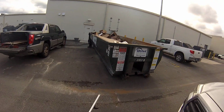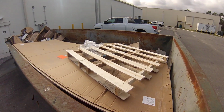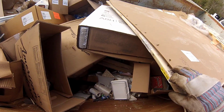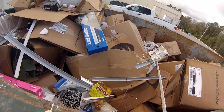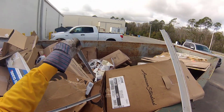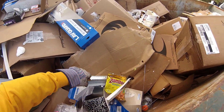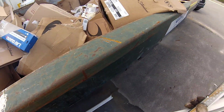Well, they replaced this dumpster. So Paul, there's a pallet for you. I'm not bringing it to you though, bud. You're going to have to come get it yourself, okay? Let's go. Yuck. Disgusting habit.